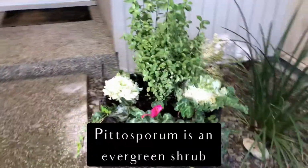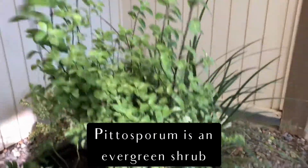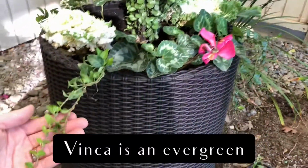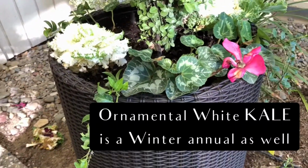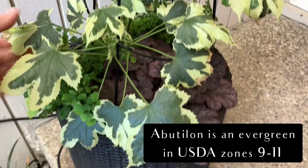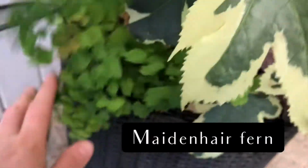The pittosporum is also doing well. You can see the cyclamen has seen better days, so I think we'll just pull that out. The vinca's grown a little bit over the edge. The ornamental cabbages are still doing fine. This is also an abutilon that has grown nicely. And we have this pretty purple heuchera and a maidenhair fern, which has also gotten a little bit bigger. It looks great. Look at that.